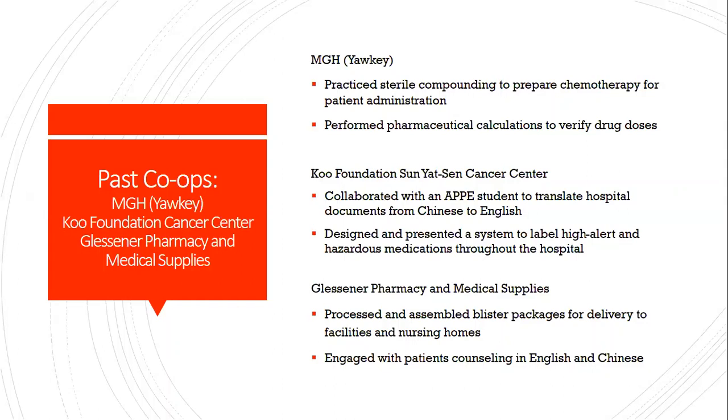And as for my last co-op, I came back to California to work at an independent pharmacy that I actually previously shadowed at in high school. And something different with this pharmacy is that we did blister packaging for nursing homes, and we also sold medical equipment in the front. So similar to what Caroline was saying, a different experience from the typical chains you think of. And I really like the tight-knit community of the independent pharmacy.